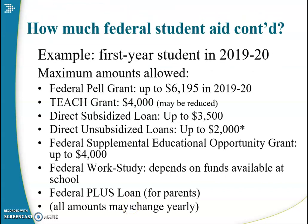Now here are some of the amounts that you can receive from the FAFSA form from the federal government. So low-income students could receive the federal Pell Grant. Now that grant you don't have to pay back. It's up to $6,195, okay? TEACH Grants are for students who want to be teachers after they've received their education in college. So some colleges will have the TEACH Grant available, and it could be up to $4,000, but it may be reduced to $3,562 or a little bit under or over that.